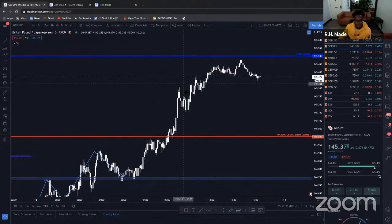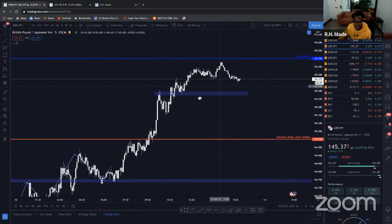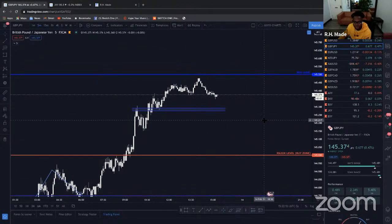But yeah, and then it continued making these higher highs, higher lows. I didn't enter anymore because price was slowing down. But definitely, as you can see, higher high, higher low, right? Higher high, higher low, right on there too. So connected, boom, and then continue going up. All right, so now it's fading down. So that's why I took my profit.